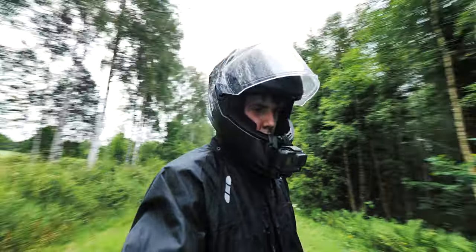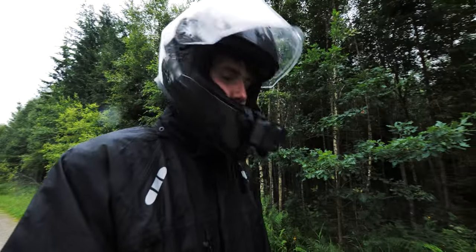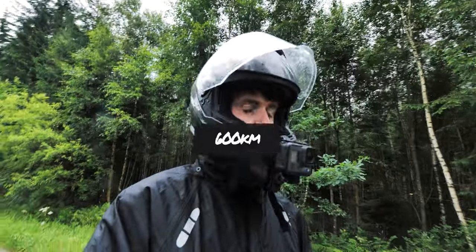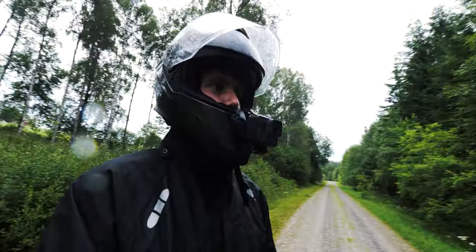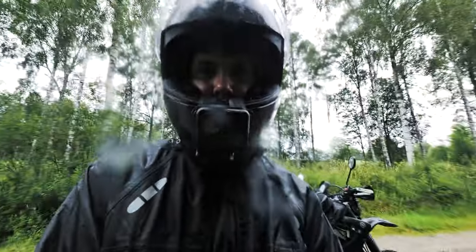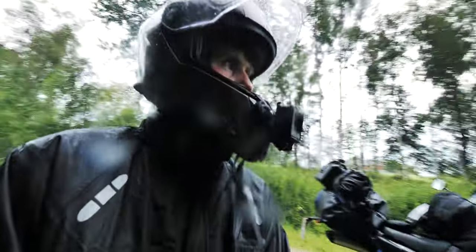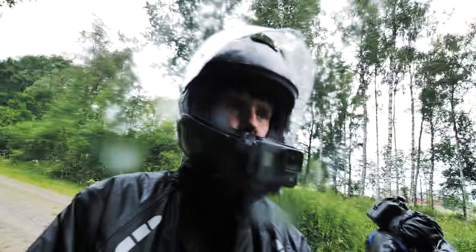I think we have finally made it to section 2. Section 2 is 600 kilometers long, which is way longer than section 1. Oh shit, my camera is getting... Yeah, we'll just see how long I can go on section 2 today, and then we'll look for a shelter or something. Let's go!